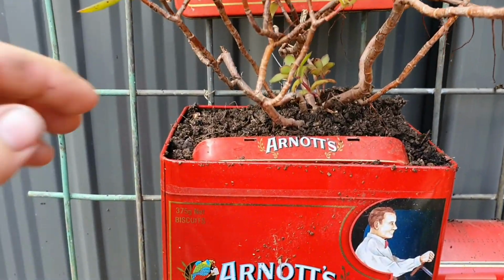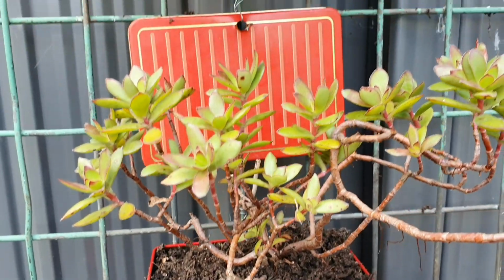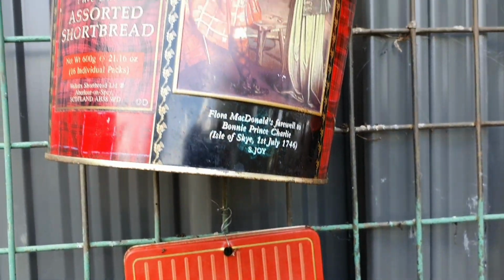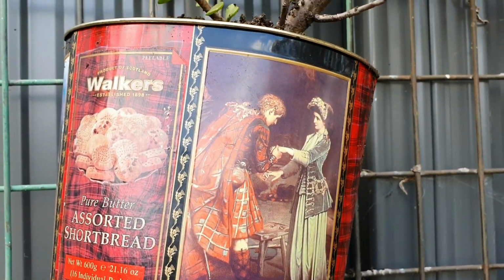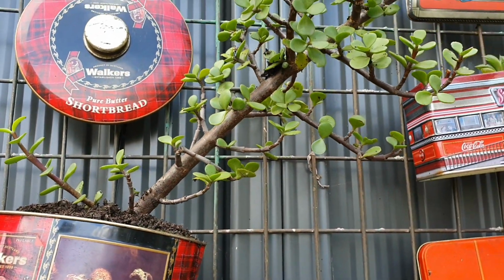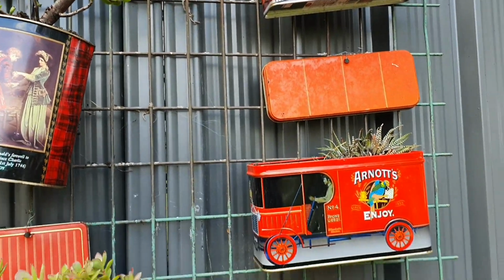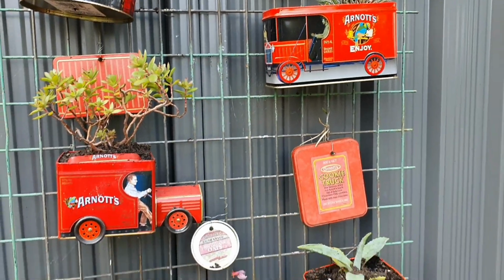I'll show you in here. See the way I've got the wire that I used to wrap the tins onto the frame? It just wasn't strong enough, so on some of them, like this one here, I had to use a cable tie. So I still have a bit more work to go on this, but I'm happy with how the red looks against the fence.